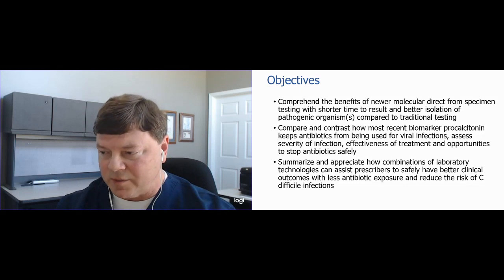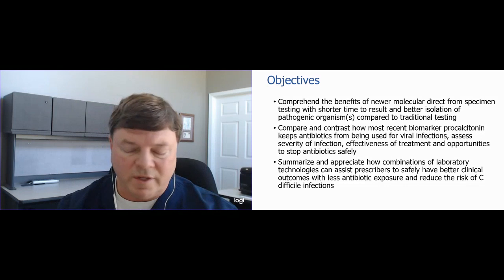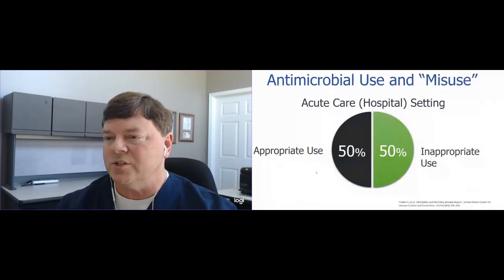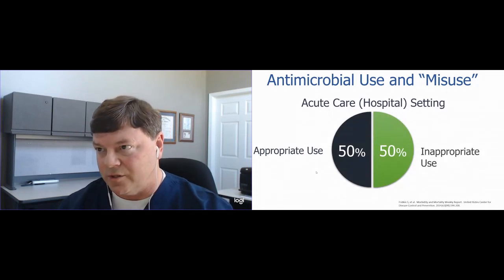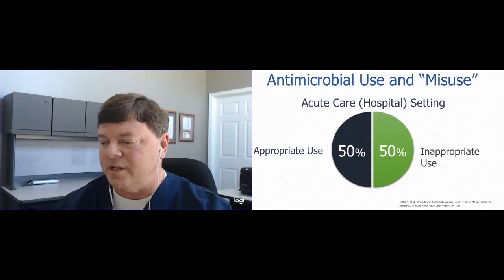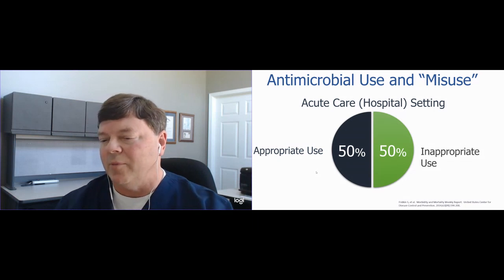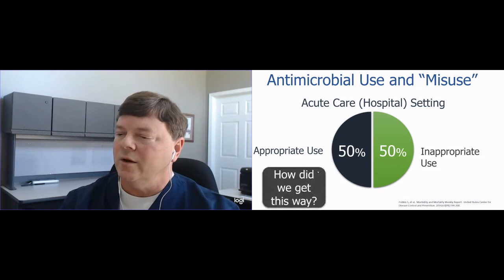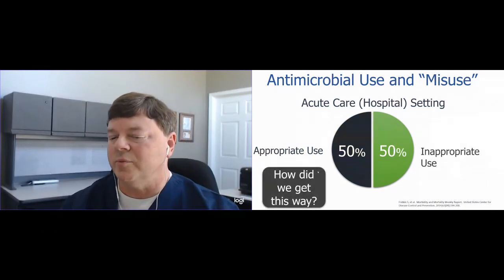have better outcomes. The screen that you see in front of you came from a 2014 CDC number, and it would suggest that in the acute care or hospital setting, up to 50% of the antibiotics we use are considered inappropriate. What's interesting is that while this is a 2014 citation, this number goes back more than 20 years. I bring this up simply to make the statement that we've known this is a problem, but for 20 years we've never been able to improve upon it.